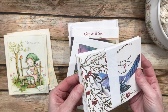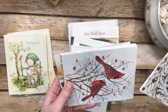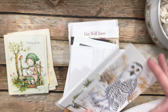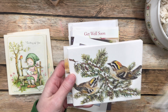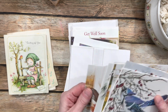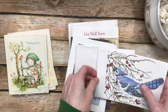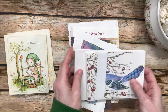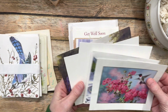Some of these birds, which I love birds. I guess there's different things in here. But I love bird images. Oh, that's pretty. Those are pretty. I like those. Yeah, I didn't realize that they were all different, that they were not all just that one. So those are neat. Definitely use those. And there's some more bird.